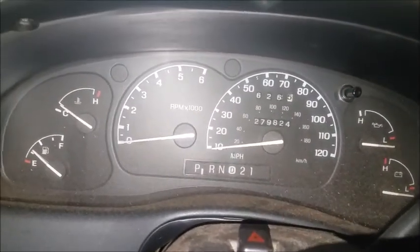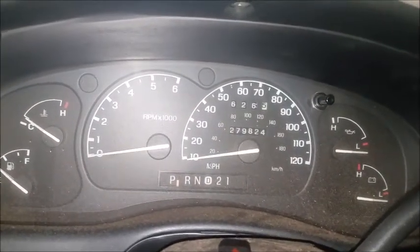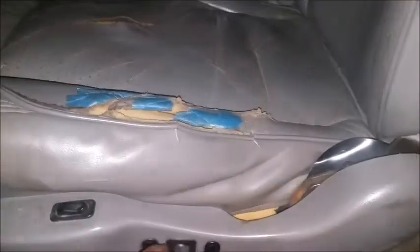But let's take a look here. 279,000 miles. She's seen better days now. Oh, power seats. Sweet, and they work. Battery's kind of low on her. But yeah, here she is. So we're gonna call it a wrap today, or tonight, so to speak.